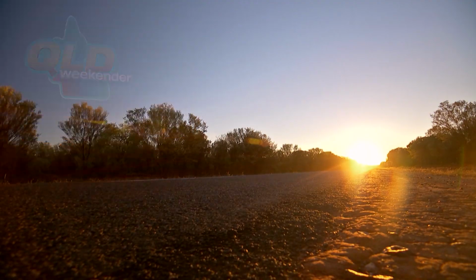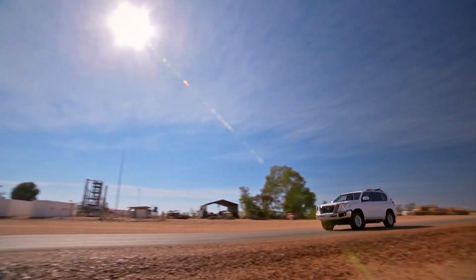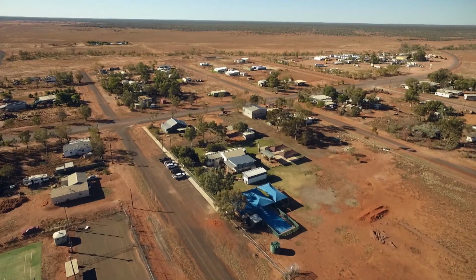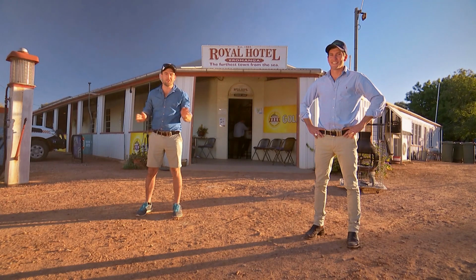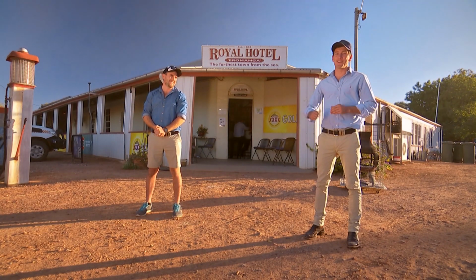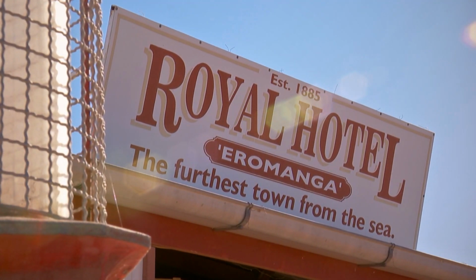On the Natural Sciences Loop, we've admired the cosmos, searched for precious opals, but our biggest discoveries lie ahead in the town of Eromanga. The town's biggest claim to fame is as the furthest town from the ocean anywhere in Australia. But if you do want to cool down, no need to worry. You can grab a cold drink here at the Old Royal Hotel, the furthest pub from any ocean in Australia.